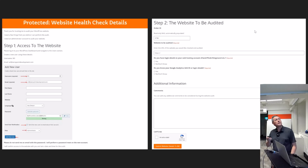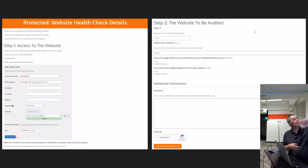I love that. Here's a form that they get onboarded onto. So the email they get, they click on that. There's a password. They put in the password, and that's basically to stop spam and bots. What I do is I thank them. Again, a little bit of trust. Step one, I tell them how to set up a WordPress user because I need admin access. You're going to need admin access if you do a WordPress audit.